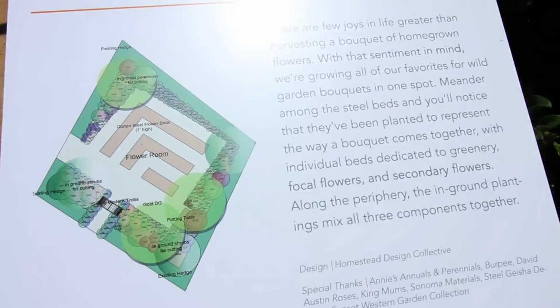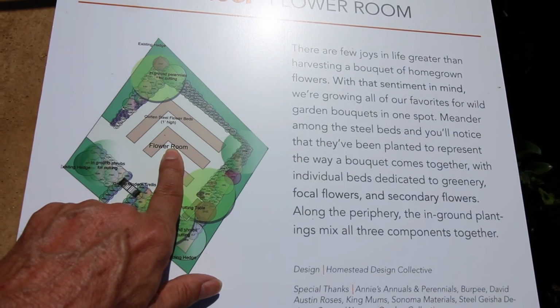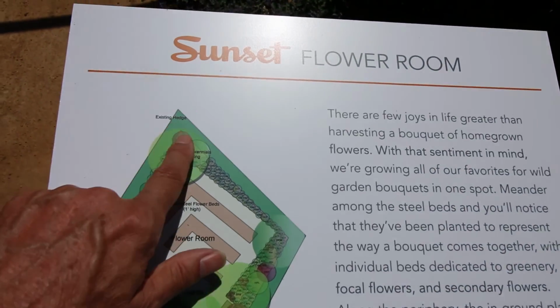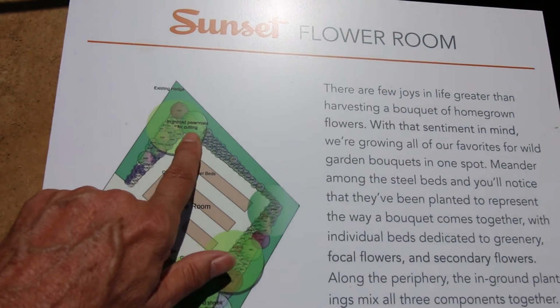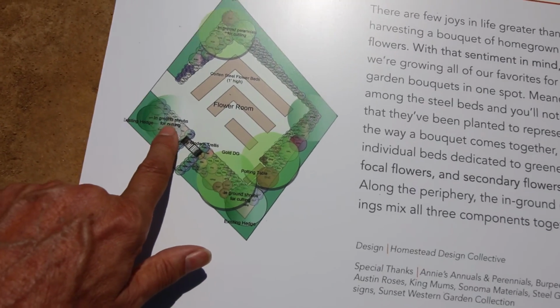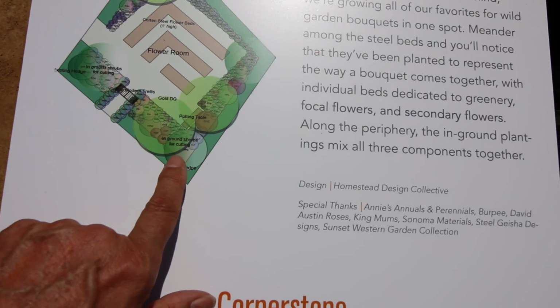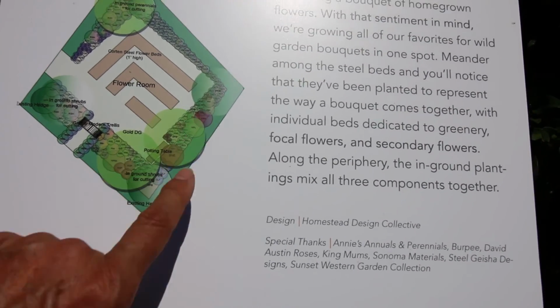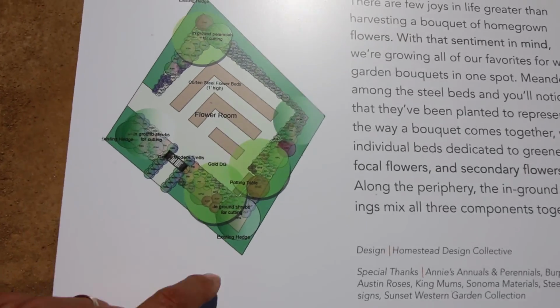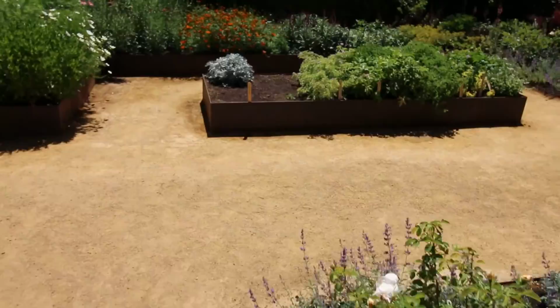Well, we look here and we see where they have the flower room, and then we have in-ground perennials for cutting, in-ground shrubs, existing hedge for cutting, potting table, more for cutting, so lots of probably the secondaries that go in between. My guess would be.